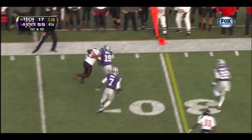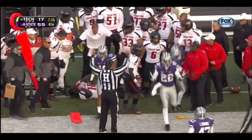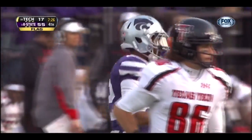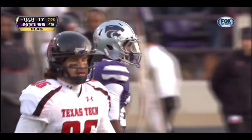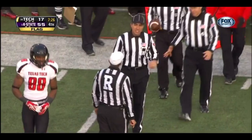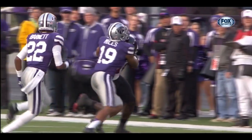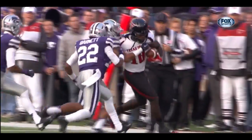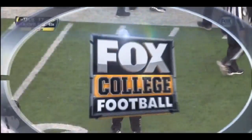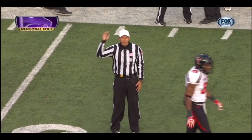Daffy firing, and he has Eric Ward, who is knocked out of bounds, and a late hit. That's a flag. Carl Miles Jr. defensively for Kansas State. See Miles, 19, coming in, making the tackle, getting to the sideline. And then behind him, a personal foul, number 22, defense. 15-yard penalty from the end of the run, first down.